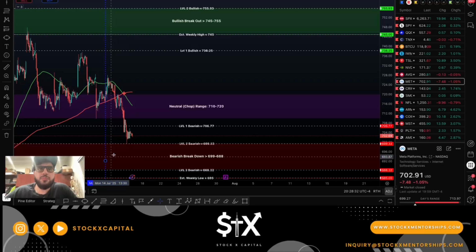But it pretty much tried to hold my level 1, but it dipped to my level 2 bearish here. But we got out for a very small loss, only a couple $100, which is meaningless. But now its trend has been confirmed to the downside. So come Friday or Thursday, if it really breaks this level again, watch for a breakdown. I would rather see this go to around 710.